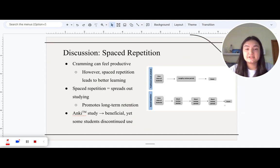Long and mass study sessions, known as cramming, can feel productive for a student. However, dividing studying in preparation for a test leads to better learning and higher test scores. Spreading out studying effectively distributes meaningful practice across time to reinforce learning and slow the decay of memory, promoting long-term retention. Figure 2, as seen on the right, is intended to illustrate a generic comparison between a basic traditional study schedule and one that includes spaced repetition.